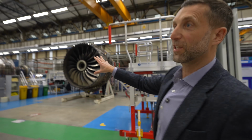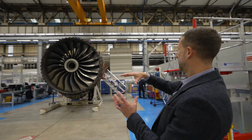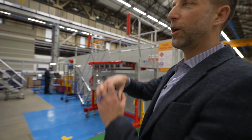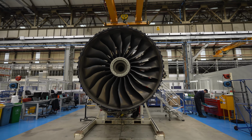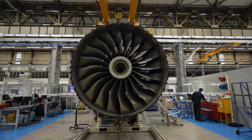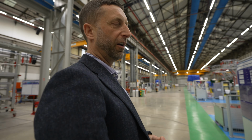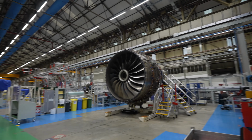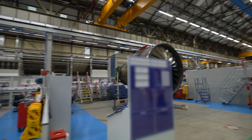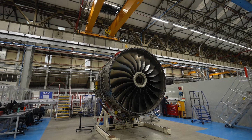You've got some inductors here, so engines we've just recently brought in. There should be a nice spinner on the front, nose cone. That's obviously been taken off, otherwise we wouldn't be able to turn the engine on its nose. These guys, we do some induction boroscope, so we put a probe into the engine to make sure that there's nothing else we're going to find when we open it up, so the workscope is what we want it to be. And they're just removing a level of externals in preparation for when we start stripping it vertically.